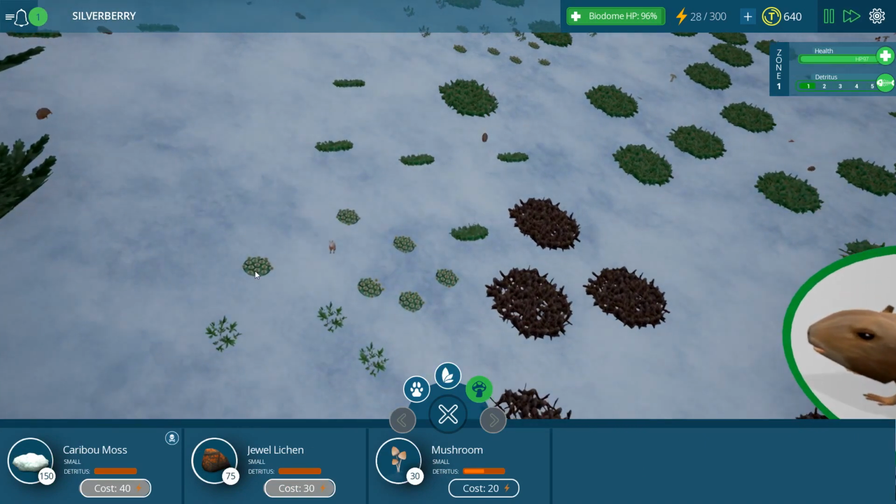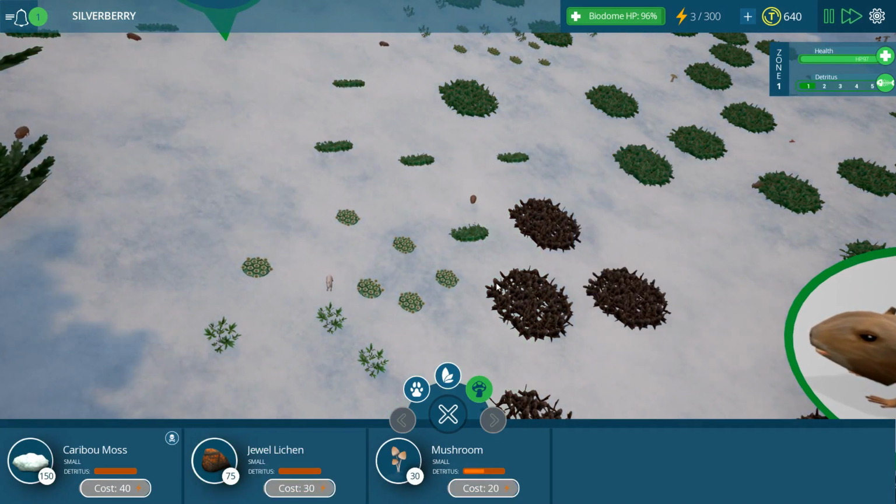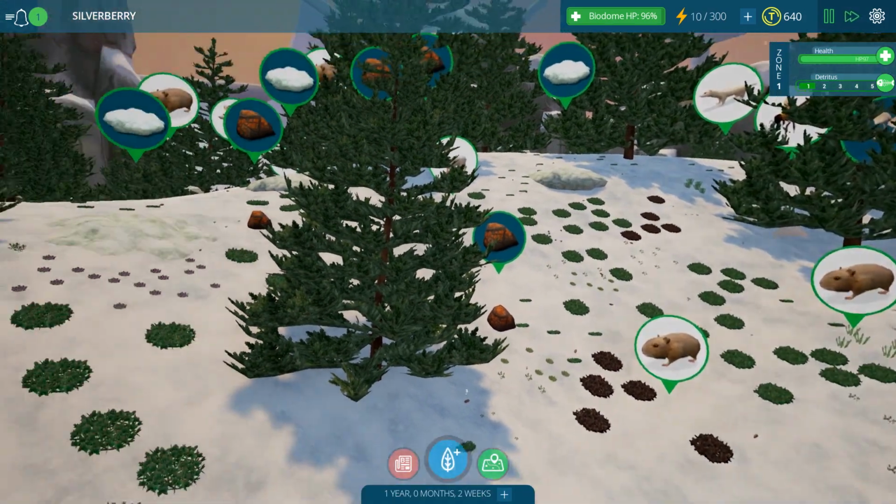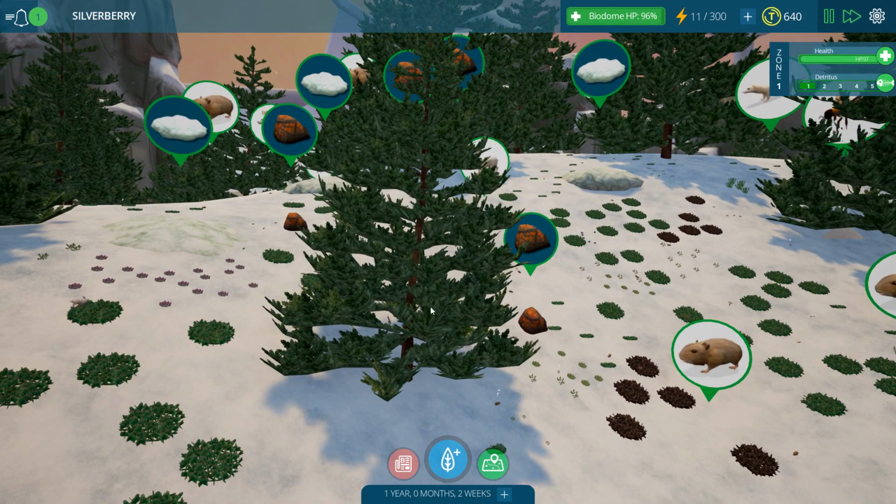I kind of want to put down a little jewel lichen too. There we go. Just a little decoration. Oh, this is so awesome. I love this. But yeah, I think we'll probably do the 100-year biome with the Himalayan biome first.